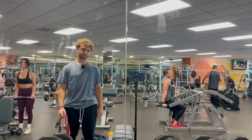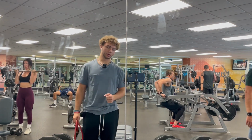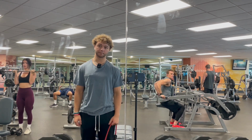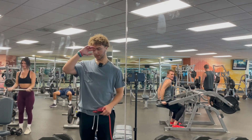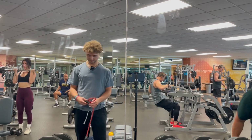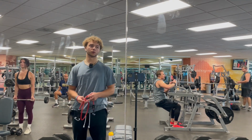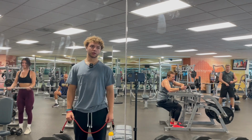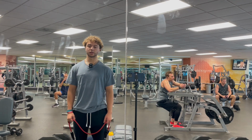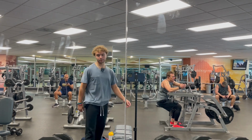Here's the itinerary. Dumbbells first, then I'm gonna go to a Smith, and then I want to go to some sort of fly, either cables or the pec deck. After that, some shoulders. I might go dumbbell or Smith, I don't know yet, see what I'm feeling. And then gotta burn out on lateral raises, and I'll try to hit some rear delts too. But that's the itinerary. Anyways, let's get it, baby.